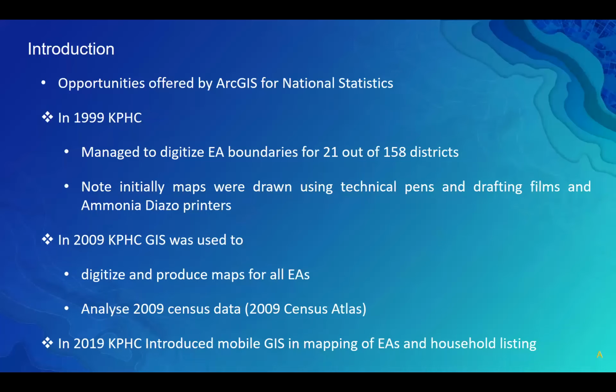And before then, in the previous censuses, maps were being drawn manually with the use of technical pens, use of drafting films, and then printing them using ammonia diazo printers. And if you came into our offices, right from far, you could smell the ammonia solution. And we have improved a lot, because some of the staff in KNBS were affected by the ammonia solution, so you can understand where we came from.